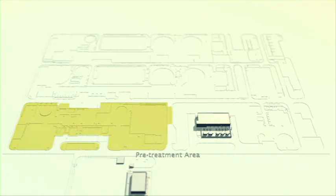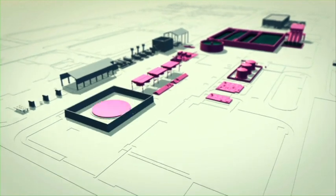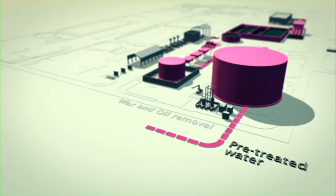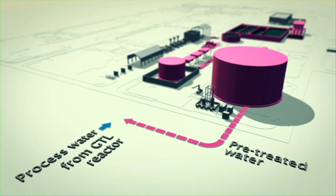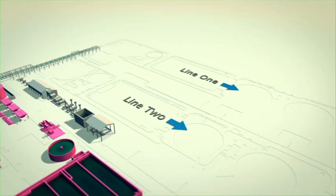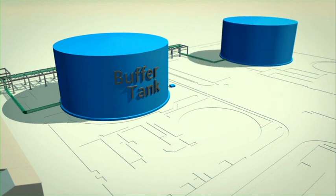During pre-treatment, water from a variety of sources is processed in different ways. Waxes and oils are removed and the water is cooled. It is then joined by process water from the GTL reactors. In the main treatment area, flow is split into two identical lines. Each starts with a buffer tank, which stores water in order to control flow into the rest of the line.